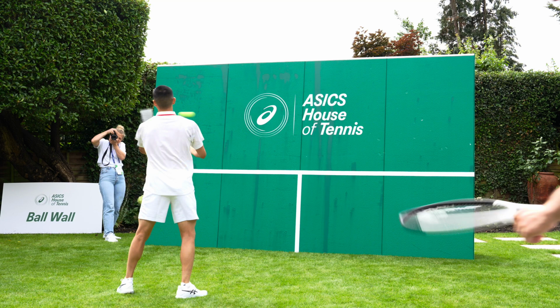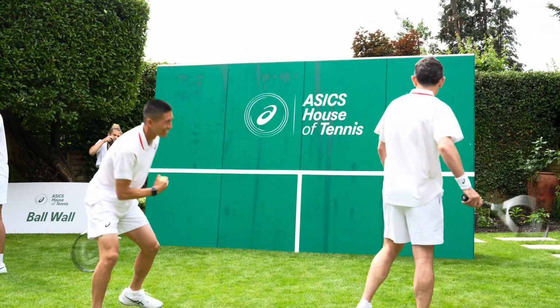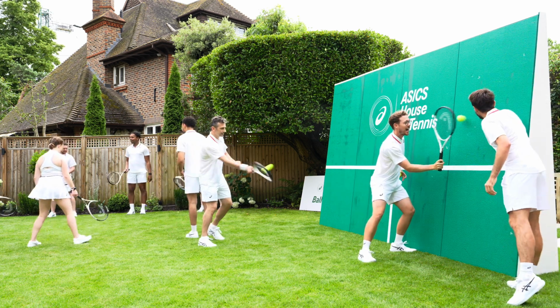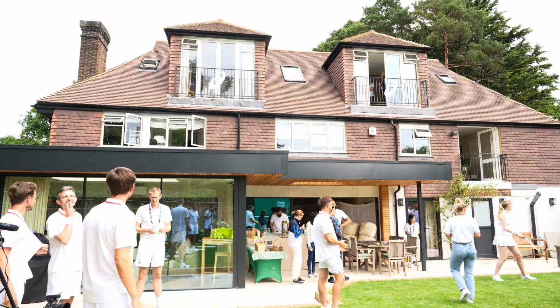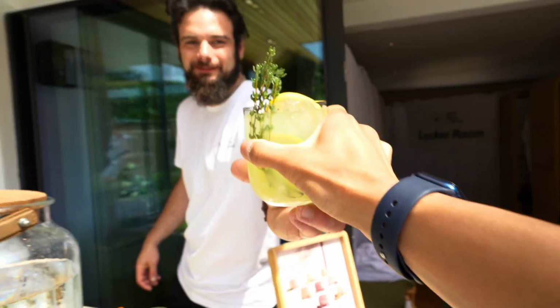I quickly got comfortable with the wall and managed to do some high repetitions, as well as having a little bit of fun with a few other content creators such as Fabio from Functional Tennis and Ashley Nees from The Tennis Mentor. Then had a lovely little refreshment on stand, which was a very nice treat.